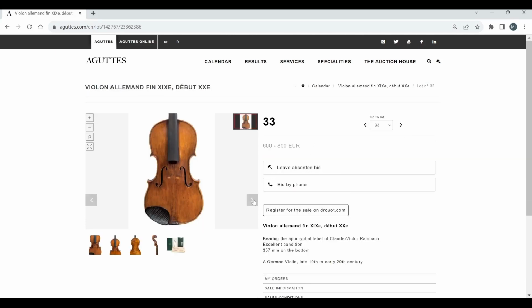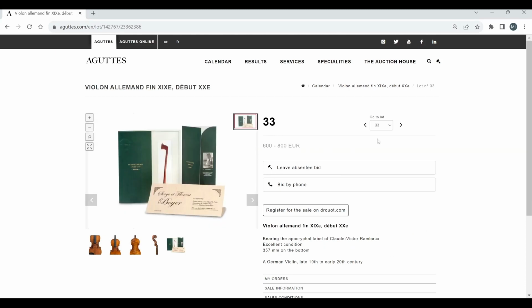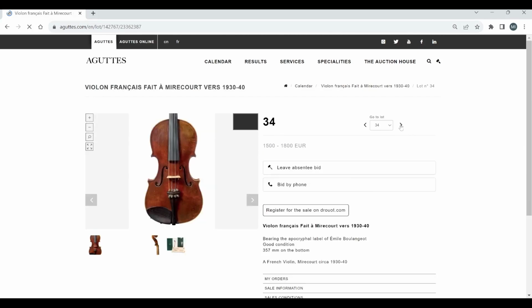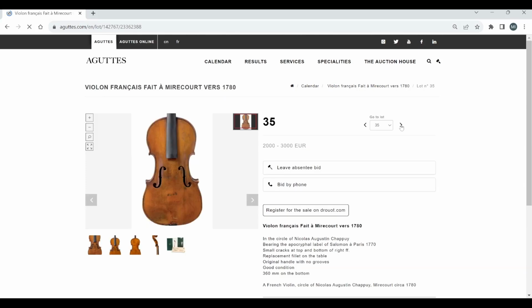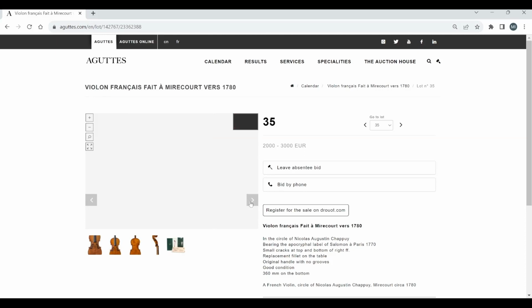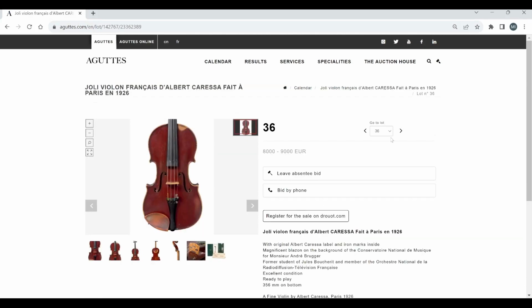German violin, late 19th, early 20th century. Nothing too exciting there. French violin, Mirecourt, 1930s, 1500 to 1800. Another fancy back there. Right, French violin, Circle of Nicolas Augustin Chapuis, Mirecourt, 1782, 3000 on this. This should be my kind of thing then. Yeah, it's okay. Not super excited by it. 360 length of the back there.